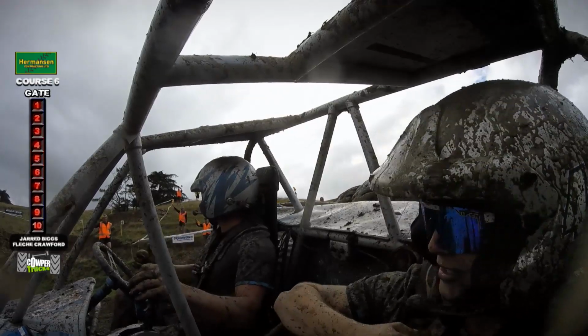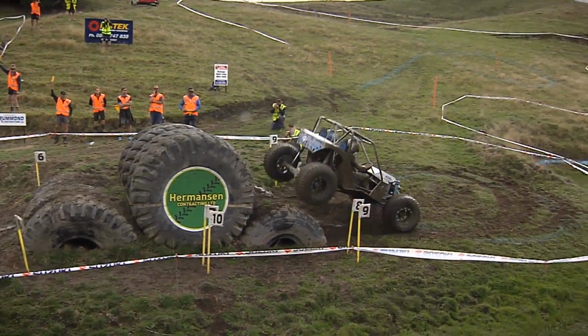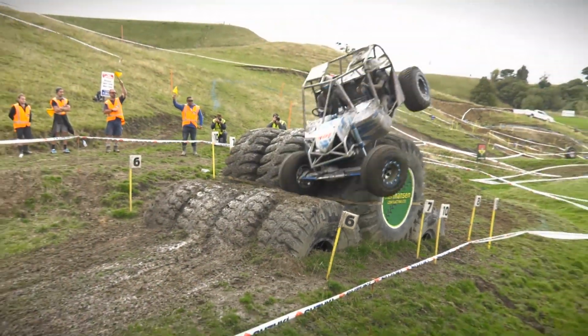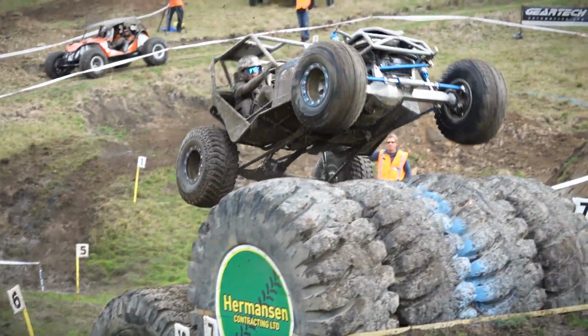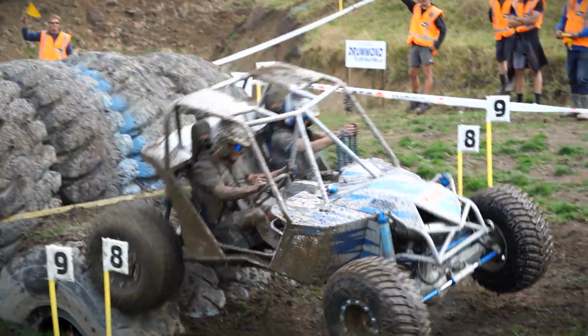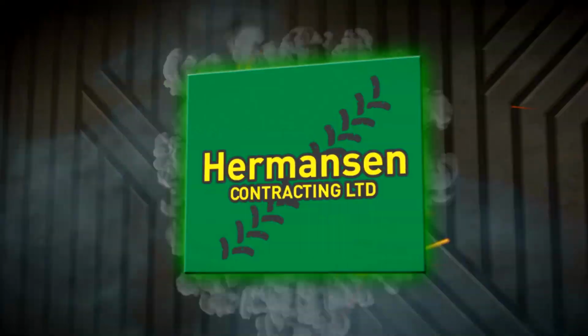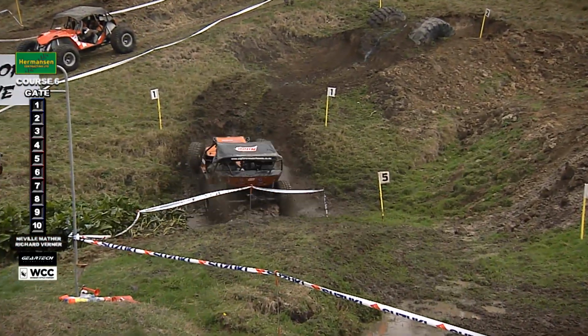Well, they crossed 10 because the gate, have a look at it on the replay, the gate is in the middle of the tallest tyre. So, did they cross 10? I think they did. I think that's a perfect run. This might show it in the slow motion. This is the first clearance. Of course, they've got to do the 180-degree turn and turn back, and the officials are saying, yes, perfect 10 for Jared Biggs, and boy, oh boy, he needed it.